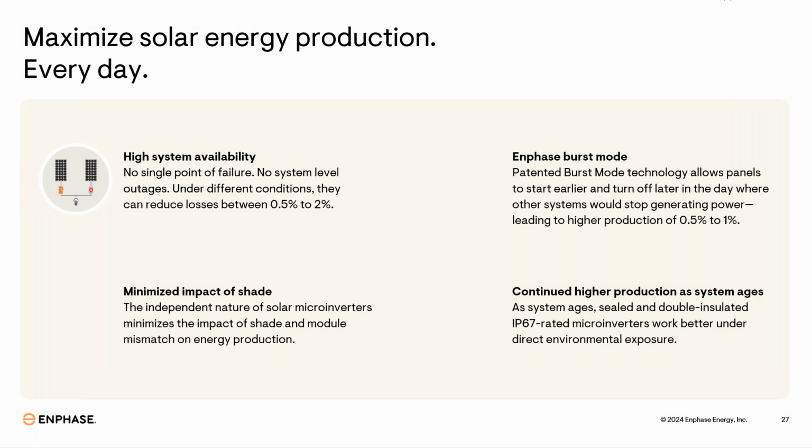Savings you can count on. We touched on reliability. Besides the 1 in 2,000 failure rate, we're also maximizing your energy production. These microinverters work one-to-one, so it's one microinverter to one module. There's no single point of failure. You're not losing a string. If a module is soiled or broken, you're not dragging down the power of a string. So there's no single point of failure.